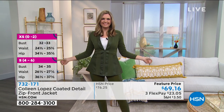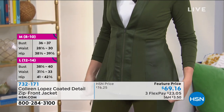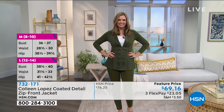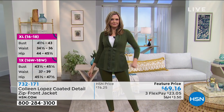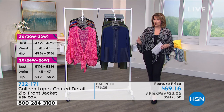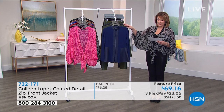It has pockets in the front. I mean, it doesn't have pockets. This one does not have pockets. Sorry about that, I was confused. But it does have that really fun little flirty flair, and it looks so good with anything slim, whether you're wearing your jeans underneath this, the way Annette has it, or any of your favorite leggings underneath it. I think you girls are gonna love it.